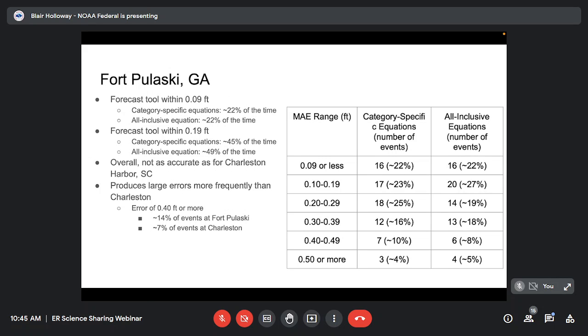As expected, when we break it down into the range bins, the data is not quite as good as it was at Charleston. So for events that were within 1/10 of a foot, it only occurred about 22% of the time for both the category-specific and the all-inclusive equations. And for having an MAE within 0.2, you're at about 45 to 50% of the time, whether it was the category-specific or the all-inclusive. So not nearly as accurate as it was for the Charleston Harbor data.